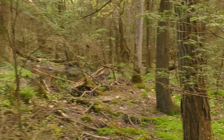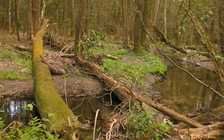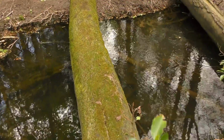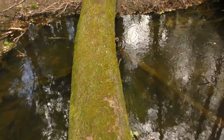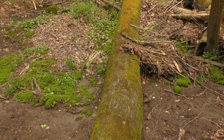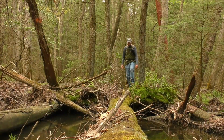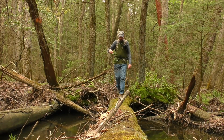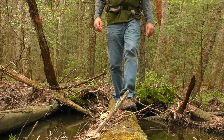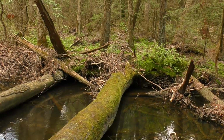Yeah, and check this out. I think we found our way across. Nice big tree. Yep, that'll work. Yep, piece of cake. Nice big tree across.